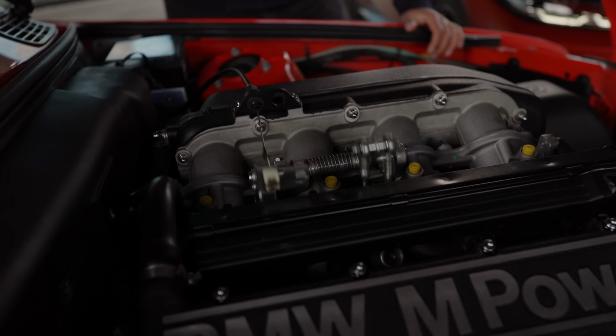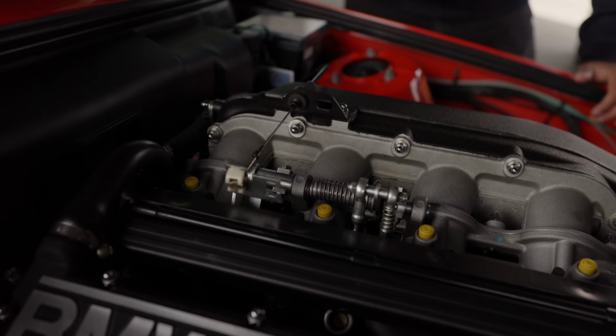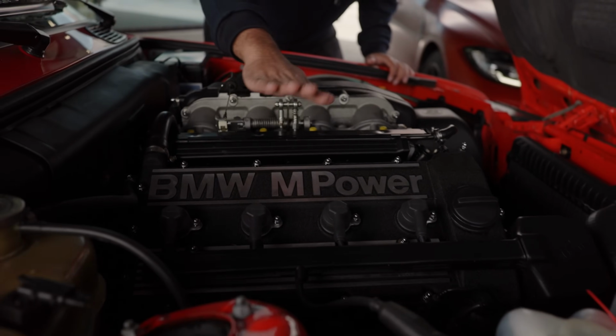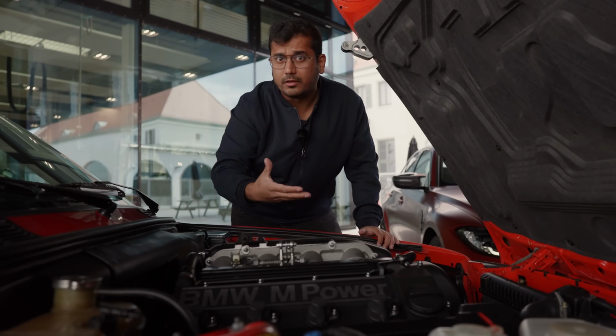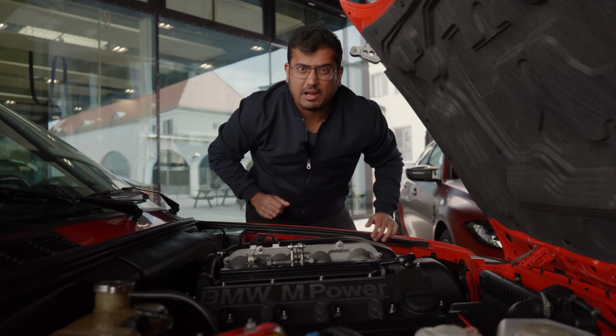Well, look at that. Thanks to Thomas. You can see here we have a cable-operated throttle, just really analog. And you can also notice that the actual cylinder banks are tilted to one side. Now BMW claims that this makes the engine run smoother, but also it enables them to mount the engine lower and have a lower center of gravity.